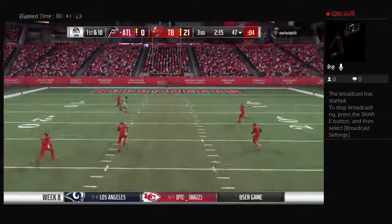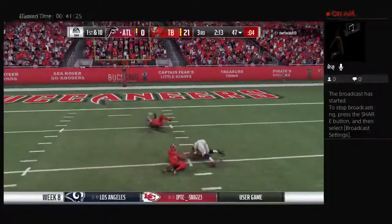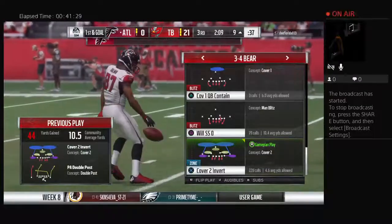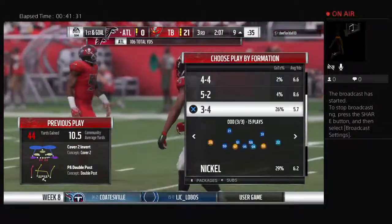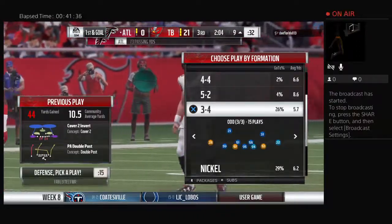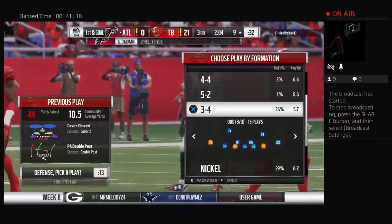Looking deep downfield. Got a man, it's caught inside the 10. And he gets this down deep into Tampa Bay territory. Now, they've been struggling in the passing game. Do you like the aggressiveness there? I mean, it worked on that play, but do you like it?